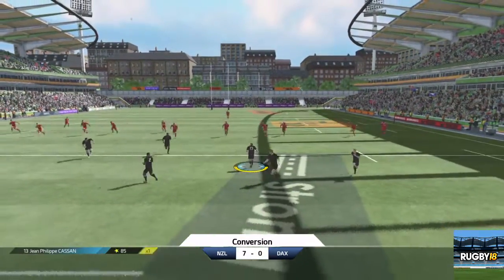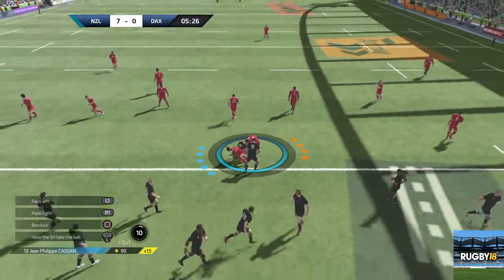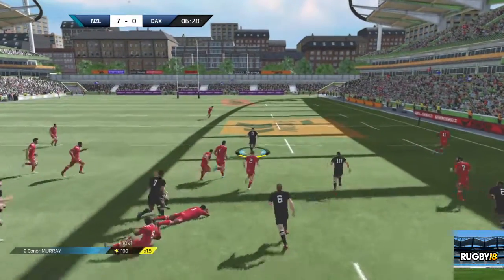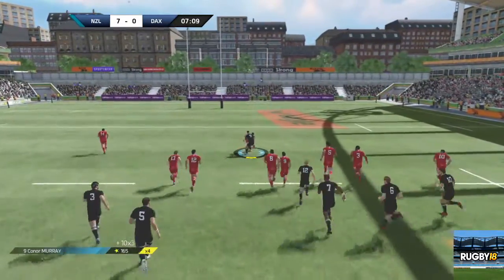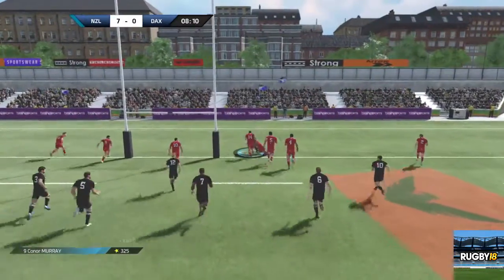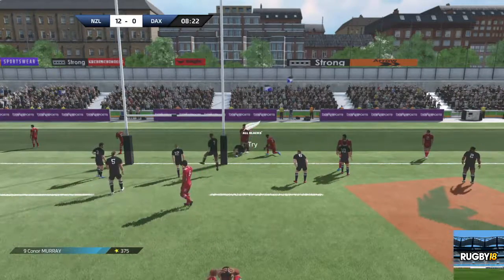The ball is taken cleanly. He's taken to the ground. Now he has to release the ball. Ball taken by Murray. They space outside for Murray. He left the defensive line hanging. That's it. There's the second try for New Zealand.